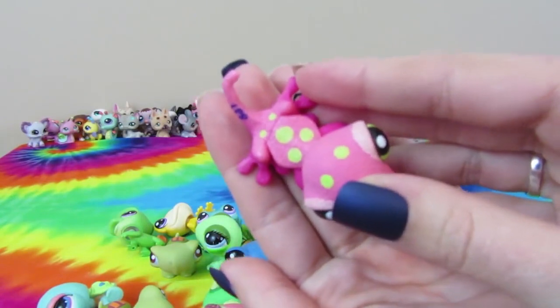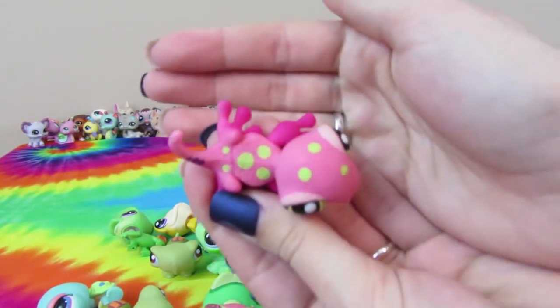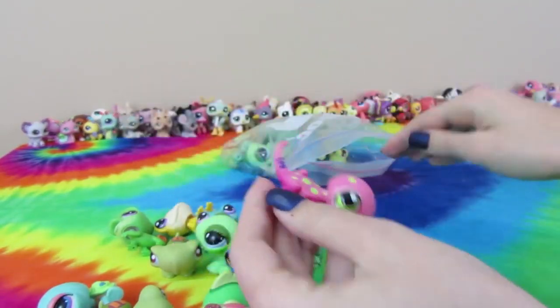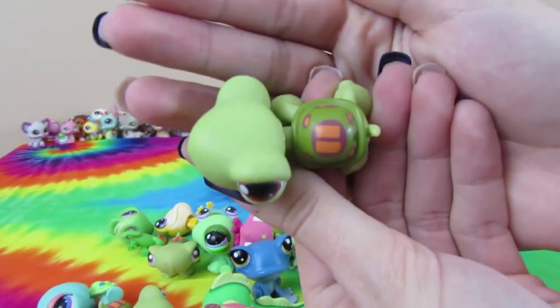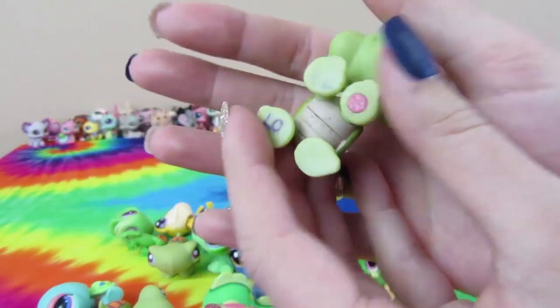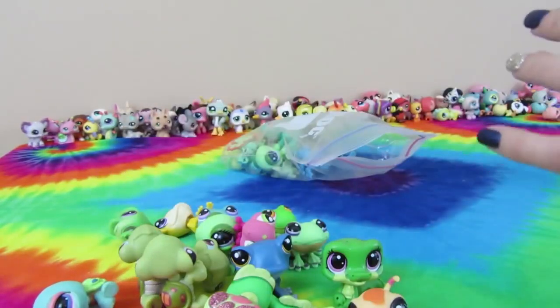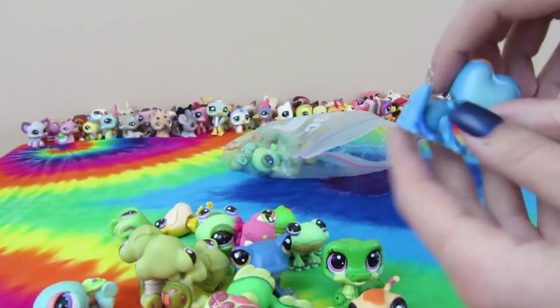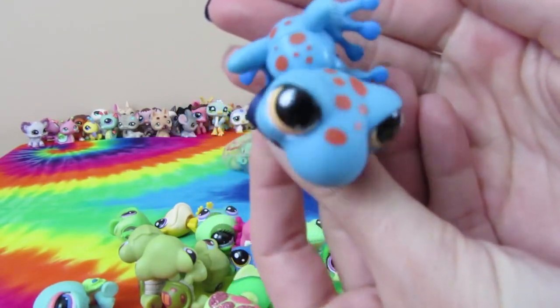Then we have a pink lizard. She feels different and cool. I really like that one. Another turtle. This is the third one of this. Pink. All right, yeah, they are definitely the same. We have a blue turtle, or sorry, a blue froggy.